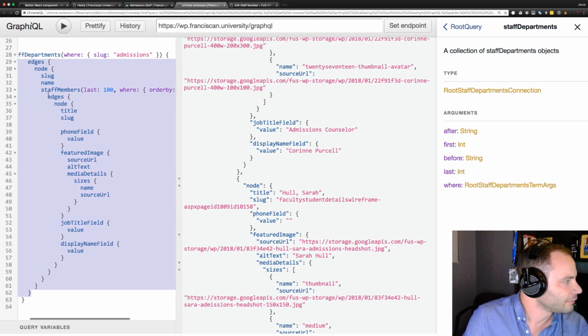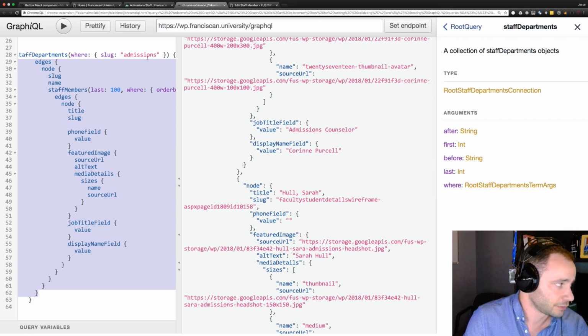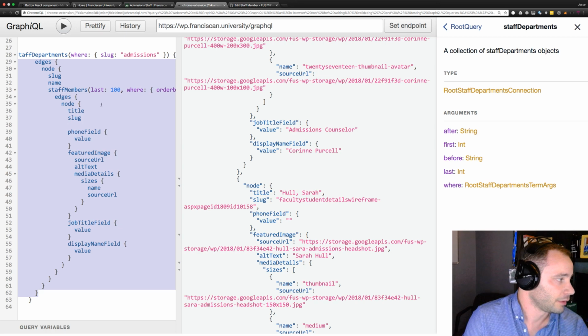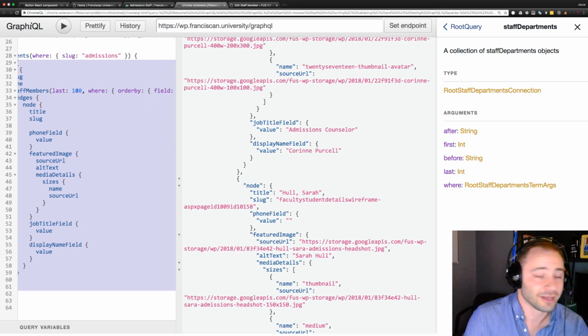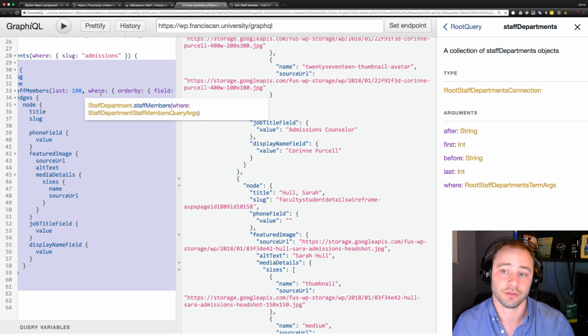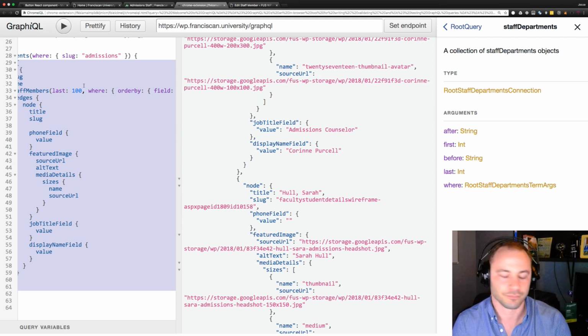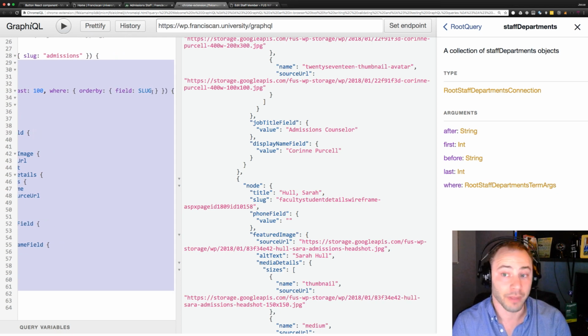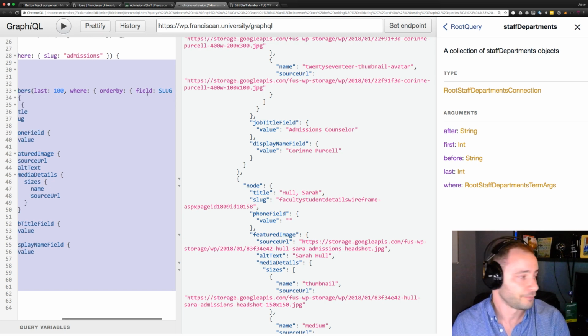So we're getting the department called admissions, and within there we are getting all the staff members that are associated with that department, and we're getting the last 100, right? So I put 100 in there. There's no way we're ever gonna have 100 people in admissions unless we grow significantly as a school. But that was a holdover from faculty, where some of the departments are a little bit bigger. No one is near 100, no department, but just wanted to be sure we don't leave anybody out. And then we're going to order them alphabetically, right, by the slug. So that's what we're doing there.